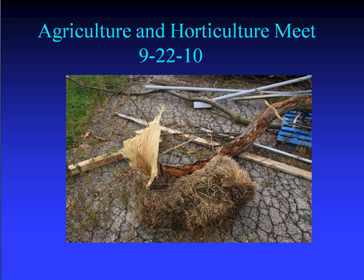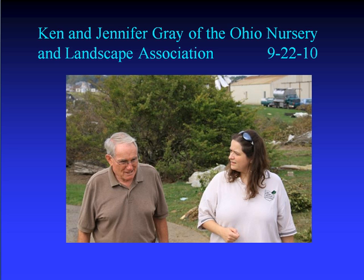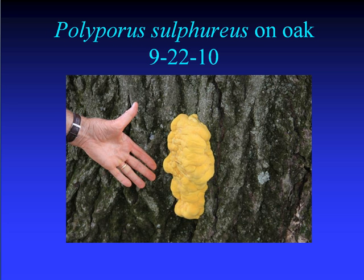Here, agriculture and horticulture meet, as we have a tree trunk kind of bound to a bale of hay out by the old feed mill. And here, Jennifer Gray of the Ohio Nursery and Landscape Association. The green industry has been very supportive. They want to come in and help, and of course it's not quite time that people can come in to do some things that they'd like to do. And here with Ken Cochran kind of surveying the damage, offering help, and Jennifer was so helpful in helping Ken. She's a great writer, editor, helping Ken with some messages he's getting out about how people can support the Arboretum, and checking out those OSU sites, giving sites for OSU.